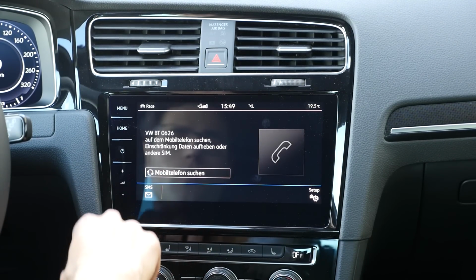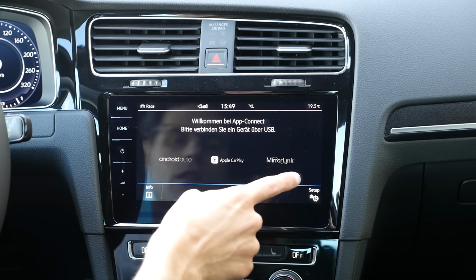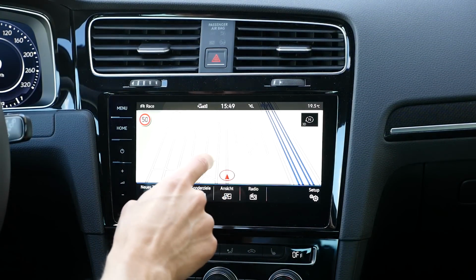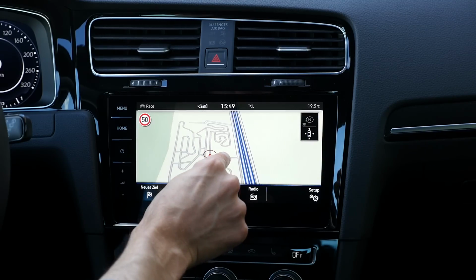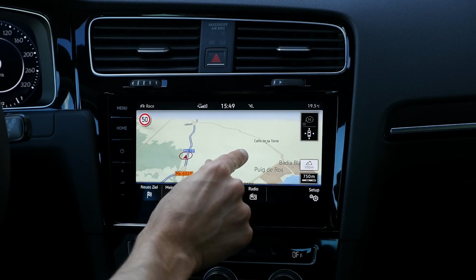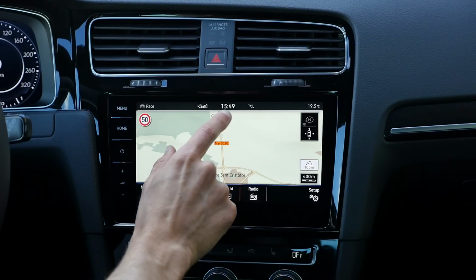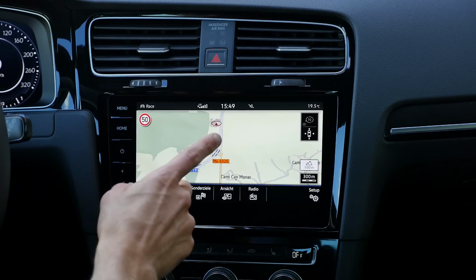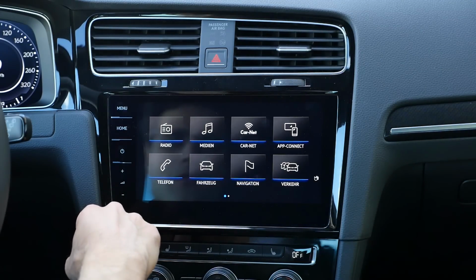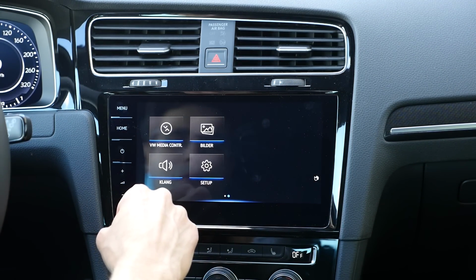Telephone connection either via Bluetooth or via cable, then there's App-Connect for the mirroring functions for your smartphone. The GPS looks like this and loads pretty fast. You see what a great reaction time for such a good resolution. Again on Mallorca here today, one of my favorite islands. So beautiful landscape. 50, well, maybe here, I'm not sure if 50 is allowed here. Here we can go unlimited speed for sure on this very racetrack.